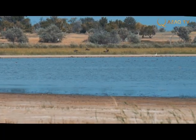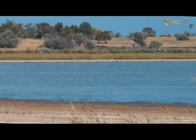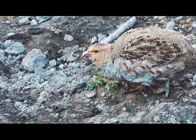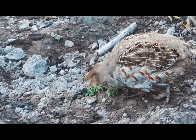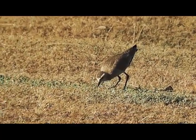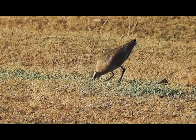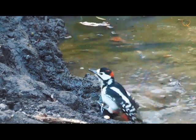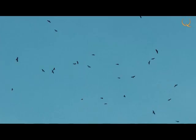By the way, birds are one of the main features of Naurzum. After all, it is an important staging post for many migratory birds. It is a paradise for bird-watching fans. Almost 300 species of birds inhabit Naurzum. There are more than 30 varieties of predators alone: black kite, white-tailed eagle, imperial eagle, and others. Many of the local inhabitants are listed in the Red Book.